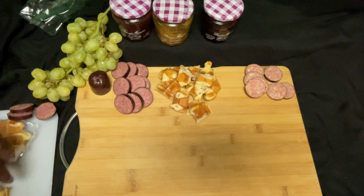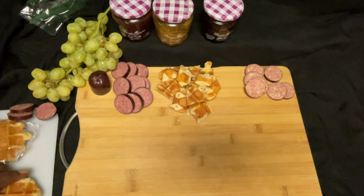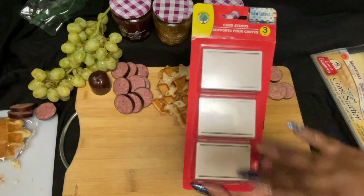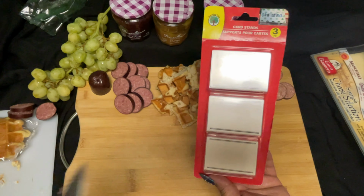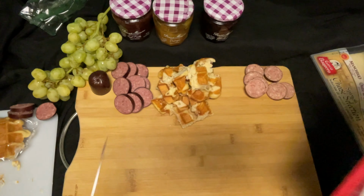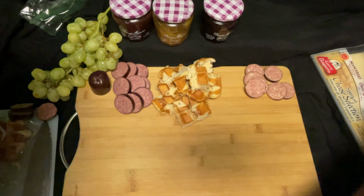You can grab a piece of the meat. You can grab a piece of the cheese. Put it on top of it and bite it all together. Now, also, if you're really entertaining, you want to go ahead and label it. You can pull out your labels and put labels beside everything. Because by the time you get halfway through, you're going to forget which is which.